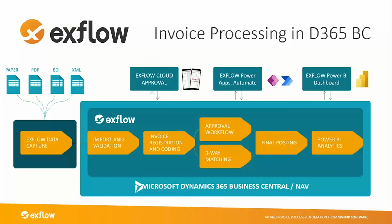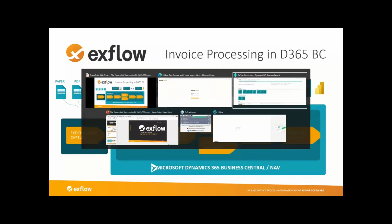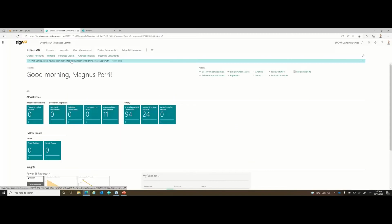I'm going to jump into the demonstration, but I would also like to say that Exflow can handle purchase order approval, not only invoice approval. So I'm actually going to start this demonstration by raising a standard Business Central purchase order, and we're going to see how Exflow will take care of that purchase order, send it out for approval, and then we're going to receive the invoices, and we're going to match an invoice against that purchase order that we just raised. So with that, let's kick off and do the demonstration. I'm going to raise a purchase order.